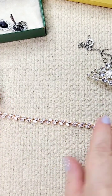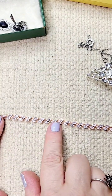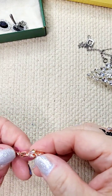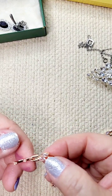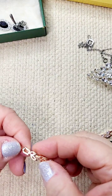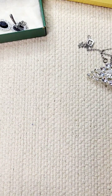The spelling is there. This is a pretty rose gold with little leaf-shaped crystals. Very, very pretty. Even again, this one too with the clasp has a couple of little leaf rhinestones in it. This looks really nice. Nice quality. I will pull it to my eye for a minute and see if I see a name.